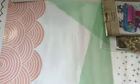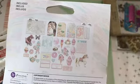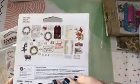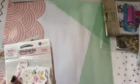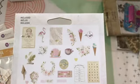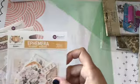And then all these ephemera. The Dulce. You get all of those. Christmas in the Country. Get all of those. Gosh, I am so excited. The Golden Coast. All of those. I cannot believe I got this much. I love it. Autumn Sunset.